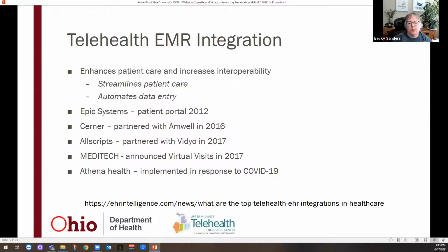I want to talk a little bit about the convergence between healthcare data and electronic medical records and electronic health platforms. Again, this is some information that came from ehrintelligence.com, but just thinking about over the last, some of these go back about 10 years, that integration between data and video and how different platforms have come to be and are available to us.